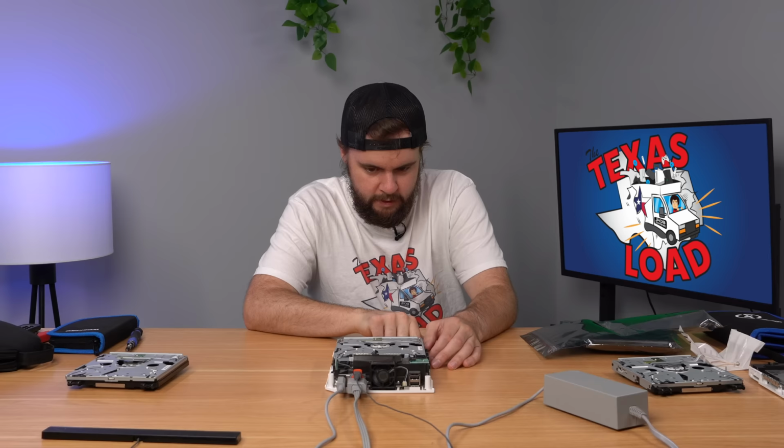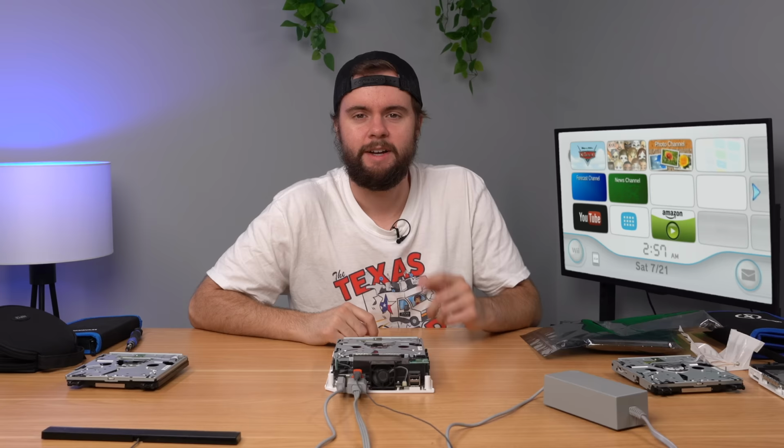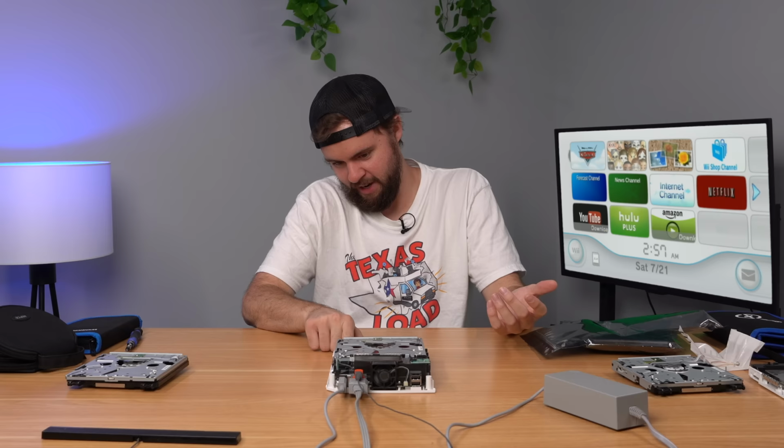That's a good sign. I don't hear any grinding. Let me put a game in. All right, we're gonna try out this Cars game from this giant pack of games I have. And it's looking good so far. Oh yeah, Cars is loaded up. It's working now. And man, as you guys saw, super easy swap. Let's go ahead and do the second console now.